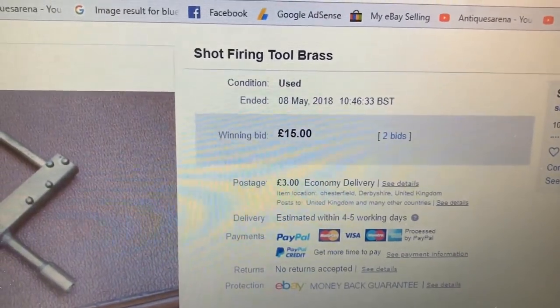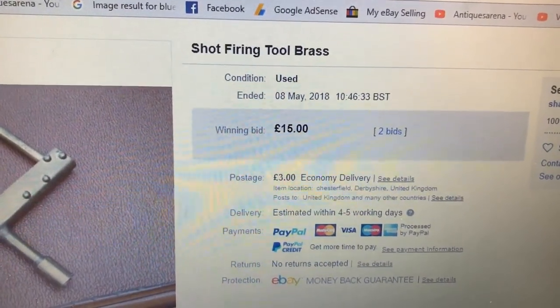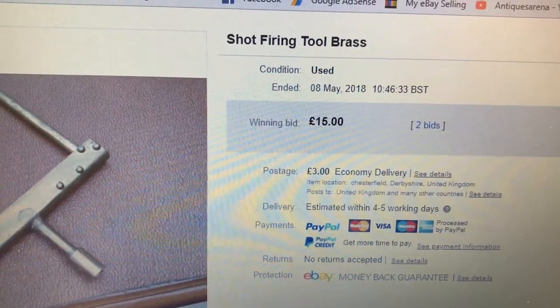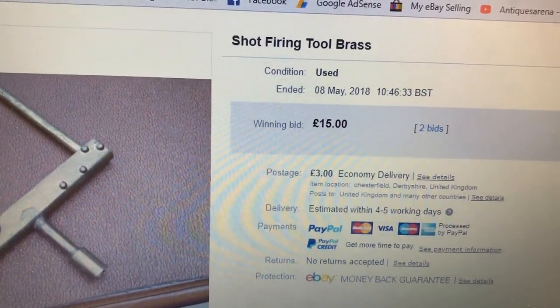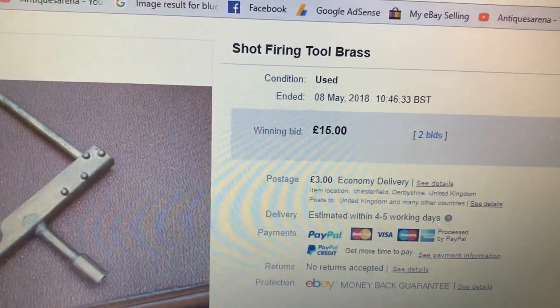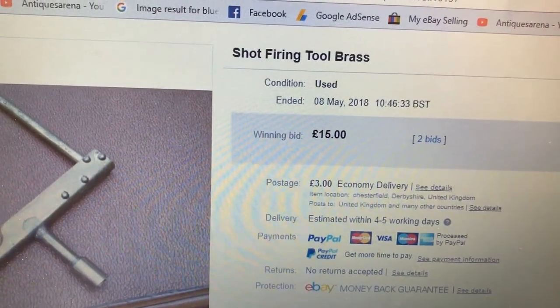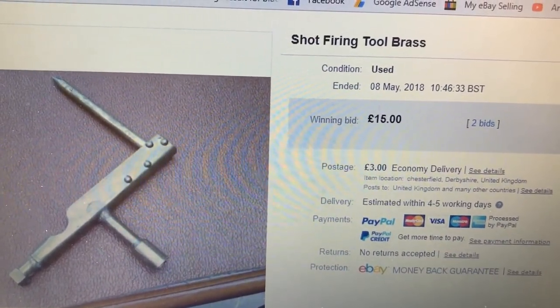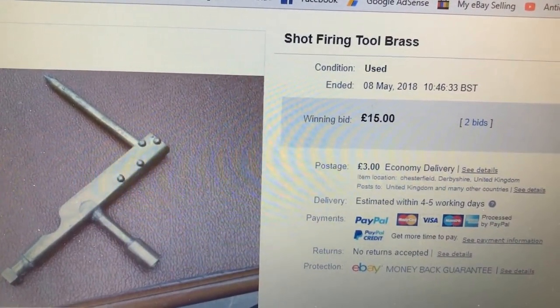Now, they sold out on eBay in May for £15. To be totally honest with you, you can't buy anything mining for £15. There isn't another one sold on eBay, period. This one slipped through the net. It was well underpriced. I'm still going to be asking £45 or £50 for mine, and I'm confident I will get it.